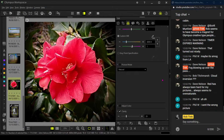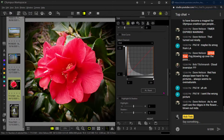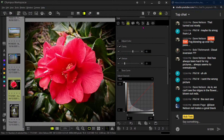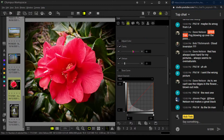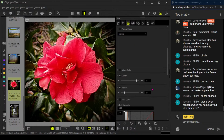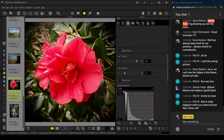He sent the wrong picture. Which one is wrong? Yeah, red is tough. It is tough. I agree. Timer, Rob. Yep.